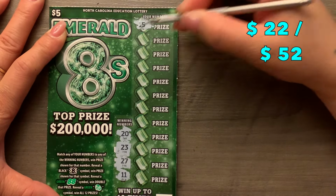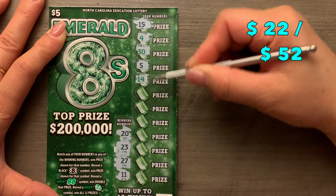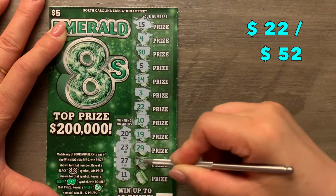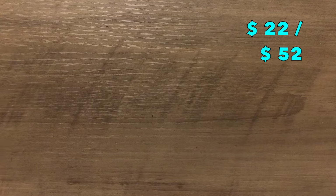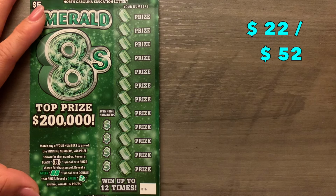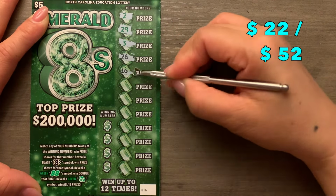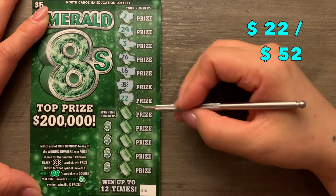Okay. 15, no. No 3, no 5, no. Nothing on the first one. It's okay. You got 3 more to go. Let's see. Find that symbol. And find the green one. And this ring. On that one. Okay.